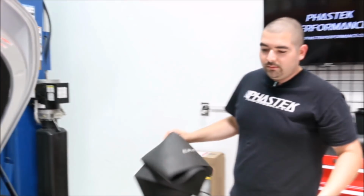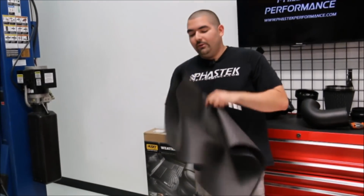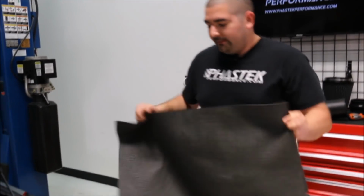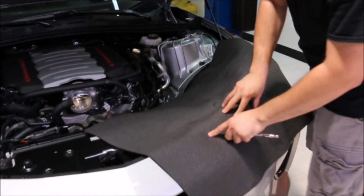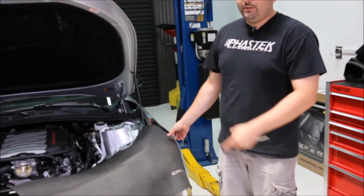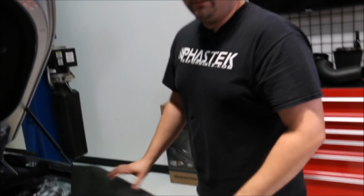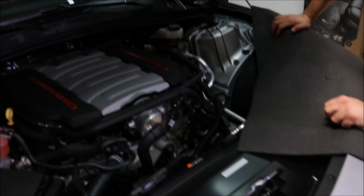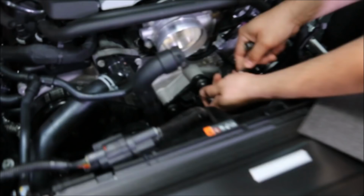So we'll go ahead and remove that. Before I start leaning over the car, because the last thing I want to do is scratch up a brand new car, I'm going to take my fender mat and lay it down. Some of you might use a general fender mat, but this one's really nice, very soft, and it's also got Camaro on the side of it. It's one of the other things we offer. So if you're picking up this intake and you don't have a fender mat, we can throw it in the same box, same package, and get it sent out to you all together. So we'll go ahead and take these bolts out.